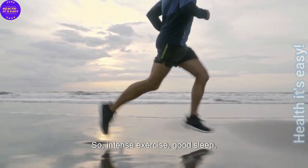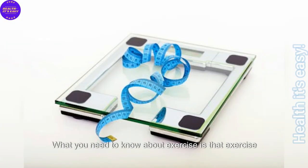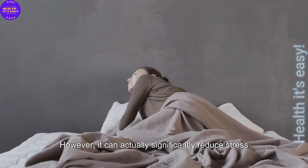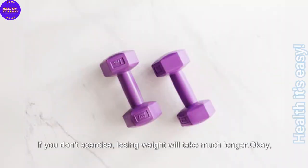So, intense exercise, good sleep, moderate protein intake and intermittent fasting. What you need to know about exercise is that exercise actually only contributes to about 15% of your total weight loss. However, it can actually significantly reduce stress and help you sleep soundly to keep your body functioning properly. If you don't exercise, losing weight will take much longer.